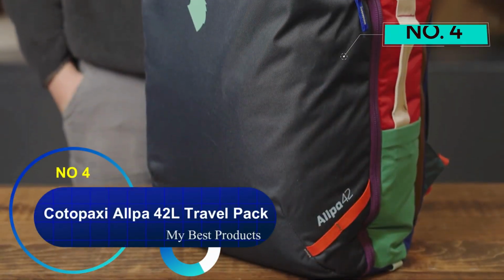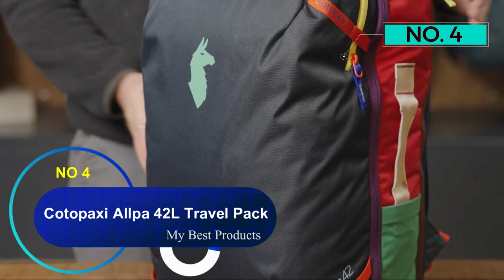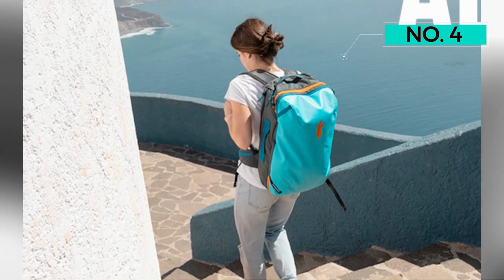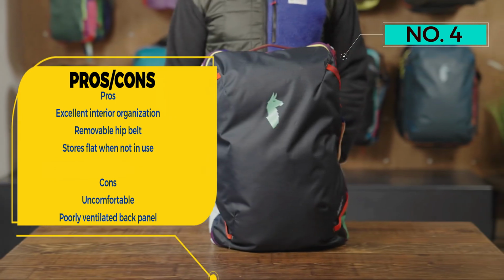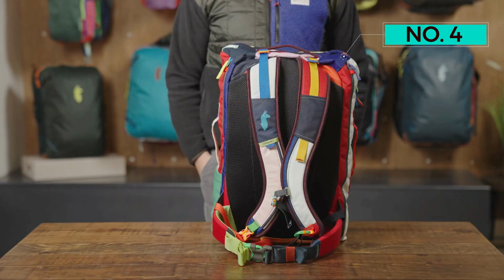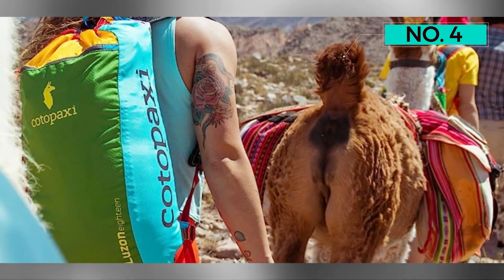Number 4. Cotopaxi Allpa 42L Travel Pack. At first glance, the Cotopaxi Allpa 42L Travel Backpack appears to have its act together. It comes with a removable hip belt that'll help to guarantee it won't get caught up in the conveyor belt at an airport security checkpoint. It's a feature we both appreciate.